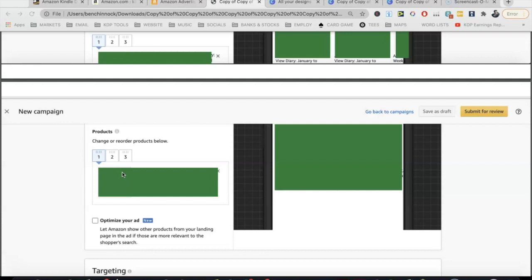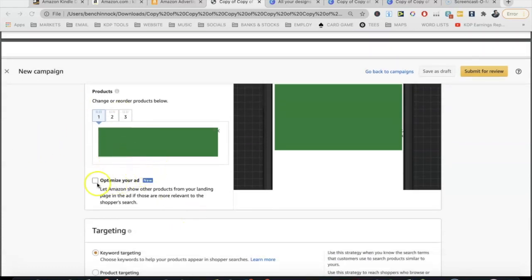Add them into the top 3 here. Obviously, put your best book in number 1 place, because that's the first one anyone's going to see, and you want this to catch your customer's eye. So you want to put your hottest book in number 1, essentially. If you click optimize your ads here as well, then you're allowing Amazon to choose which products show up in your landing page based on relevancy. So it doesn't matter too much about the other books that you selected in products.